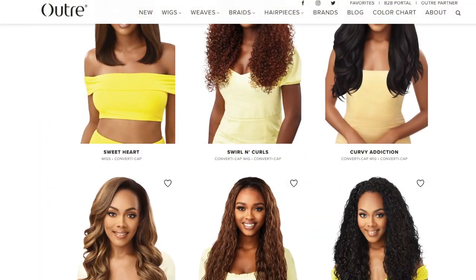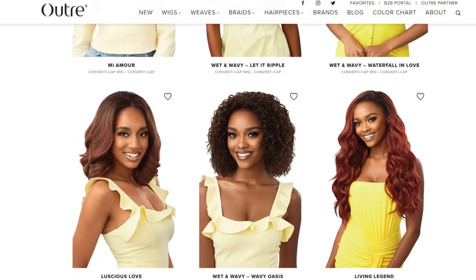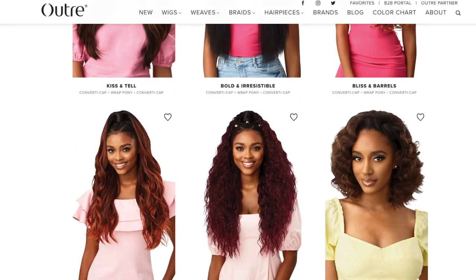Overall, I'm pleased with these units. And like I said before, the Outre Converti Cap series is a solid line. They have over 30 styles now, so there's a little something for everybody. But I realize they haven't come out with, I don't think they've come out with a short, blunt cut straight bob as a half wig. I don't think they've done that.